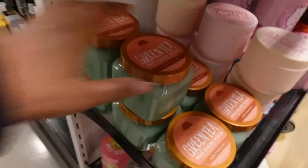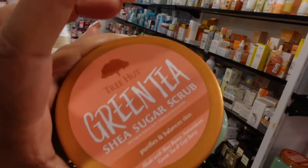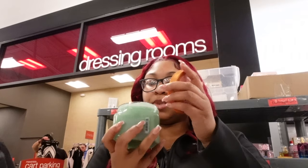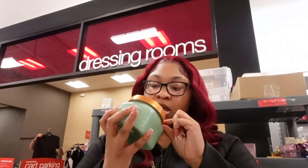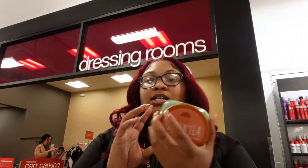Treehut Shea Sugar Scrubs, which is crazy. This is a green tea sugar scrub. I don't know how to feel about this. We gonna see what it smells like. This is the Shea Sugar Scrub one, and this one is actually $6 here. So it's cheaper than it would be at like Target. This smells good, actually, and I want to get it because it smells super, super fresh. It has green tea and goji berry in here. This smells so good. Oh, and I just left from Target and I didn't even see this, which is crazy.